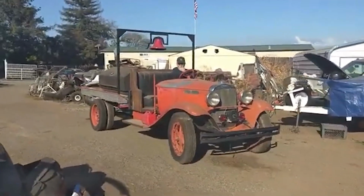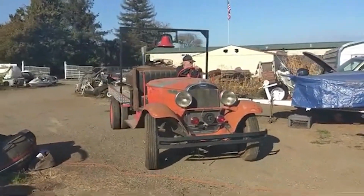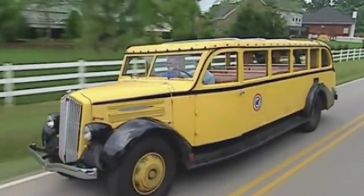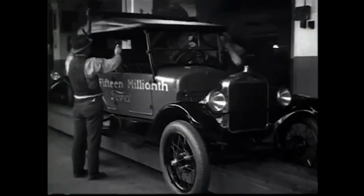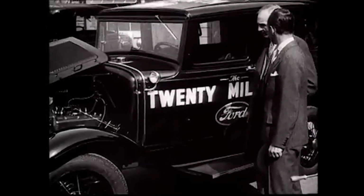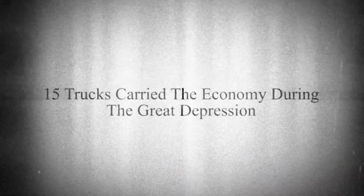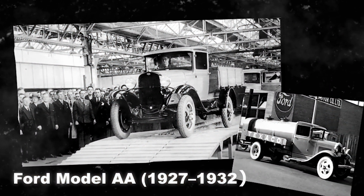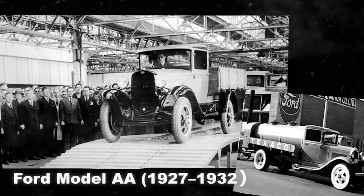Yes, you got that right. Today we will be talking about the famous trucks of the Great Depression that kept America afloat against all odds. They didn't just move goods, they were carrying hope, connecting communities, and making sure that businesses survived. Today we will be uncovering 15 of these trucks that carried the weight of a struggling nation 1 mile at a time. Number 1. Ford Model AA, 1927 to 1932.